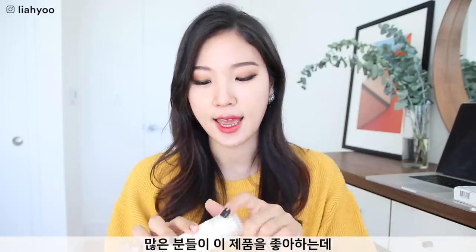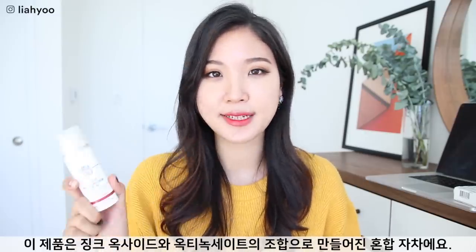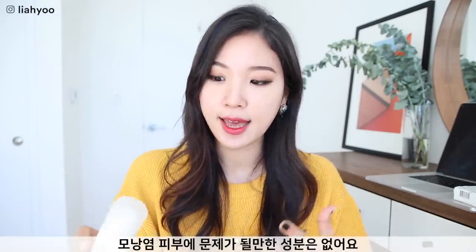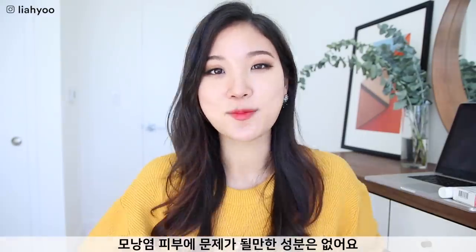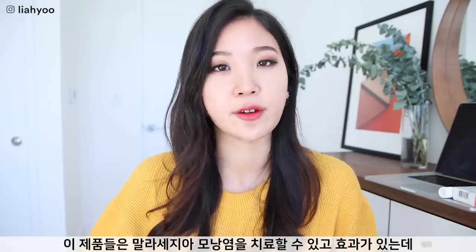original version. And I know a lot of you guys already love this product, and I still love it too. And this is a blend of zinc oxide and octinoxate, so it's a hybrid sunscreen, and it doesn't have any problematic ingredient for fungal acne. Moving on to the treatments. These are the products that can relieve and really treat malassezia folliculitis.